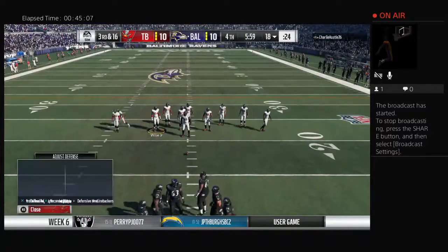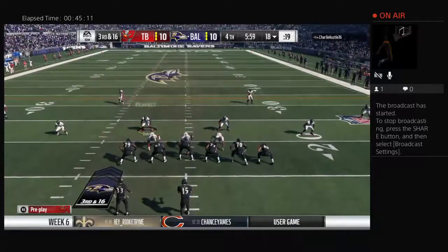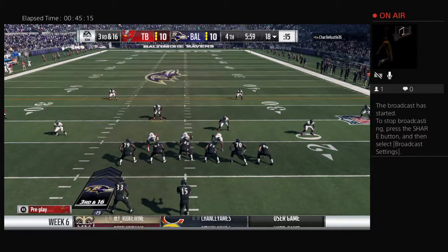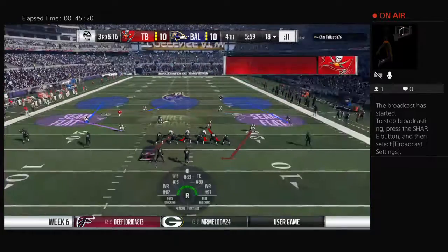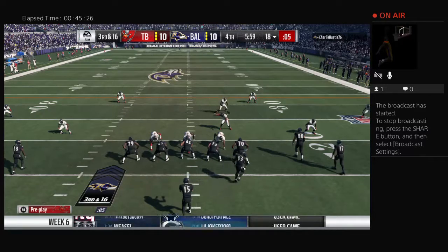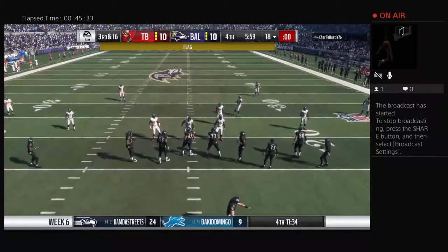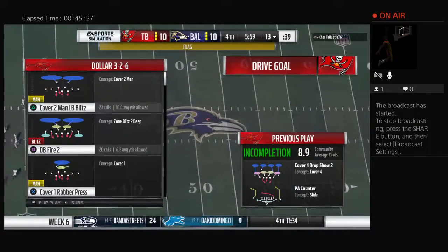The Ravens on 3rd down. Just 1 for 5 to this point. This is 3rd and 16. That'll set them back 5.